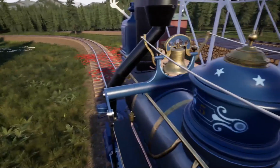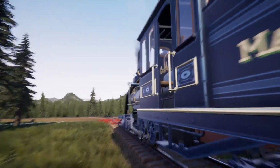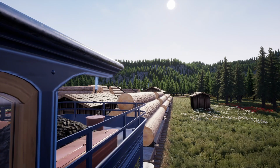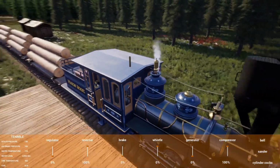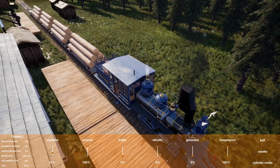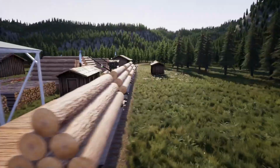Steam let-off valve sure is kind of loud on this one. Nothing wrong with that. One more log. One more load apiece. One more log. And looks like we're good there. Should about do it right there.